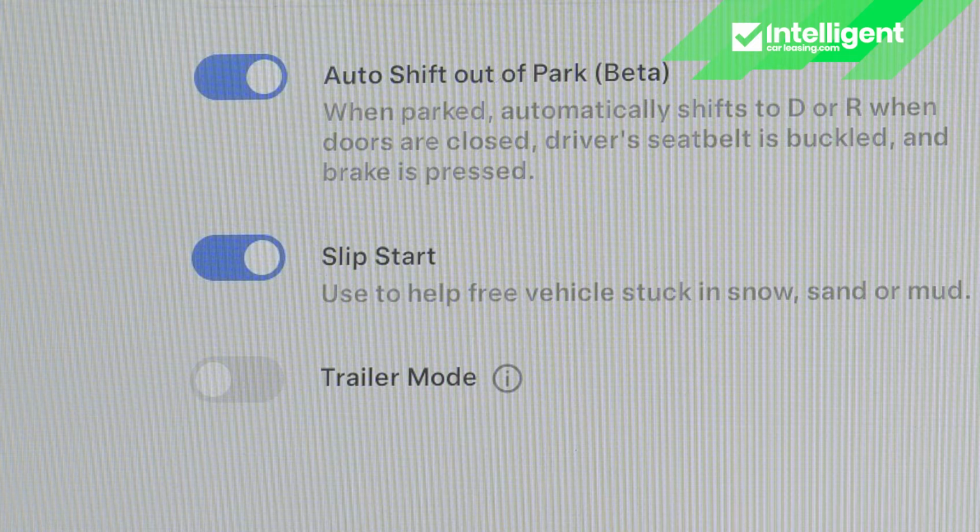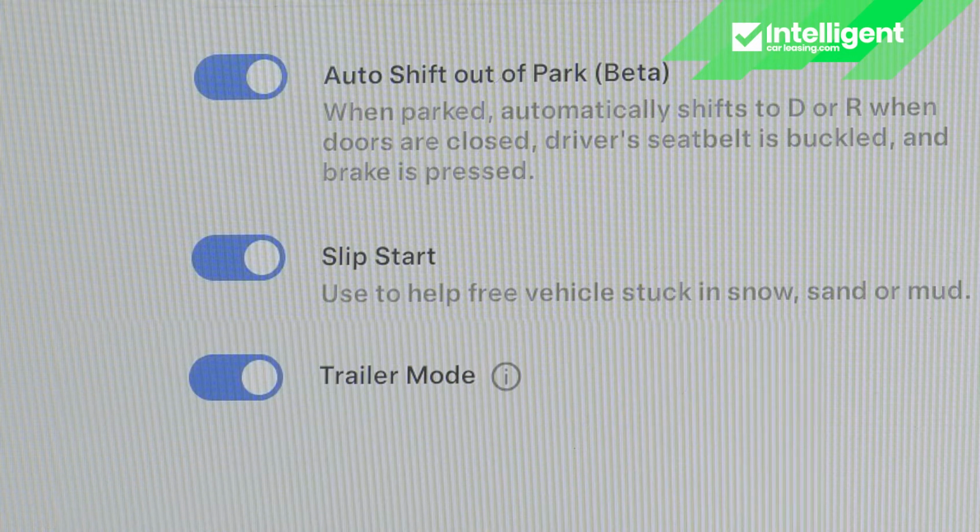Now, you might also be interested to know that a Model S can now tow up to 1,600 kilograms. An incorporated trailer mode will help here. There's also a provided slip start system to help free the vehicle in snow, sand or mud.